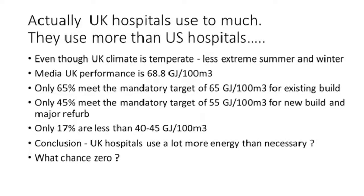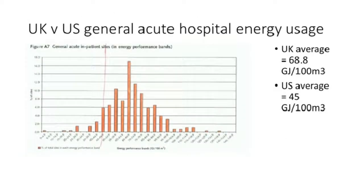Only 65% of hospitals actually meet the mandatory target set by the NHS of 65 gigajoules, and only 45% meet the target of 55 for new build and major refurbishments in hospitals. So at the moment we're failing to meet the targets that the NHS has set. And only 17% of the hospitals are less than 40 to 45 gigajoules per 100 cubic metres. I would conclude from those figures that UK hospitals use a lot more energy than necessary, certainly more than the target set. So the question is, what chance have we of getting down to zero on both new build hospitals and existing hospitals by that date I mentioned earlier of 2040?